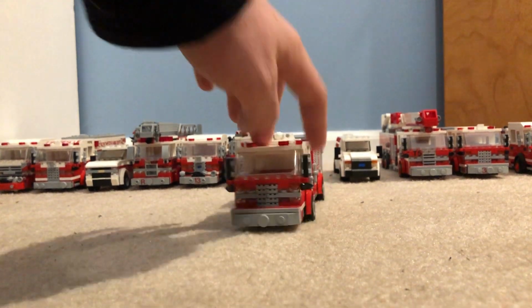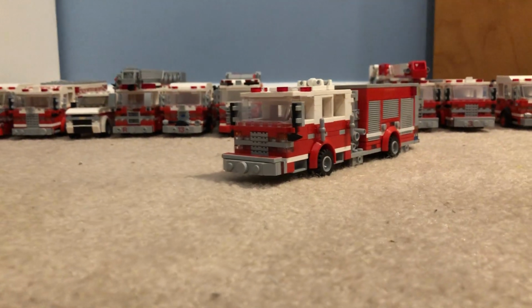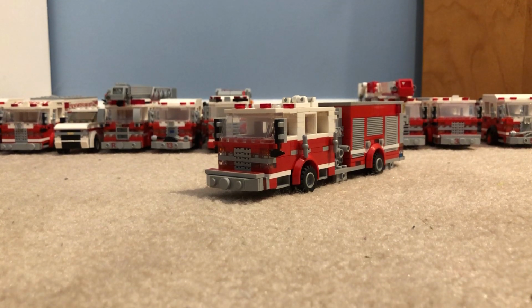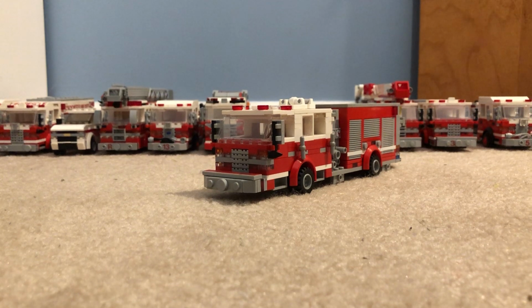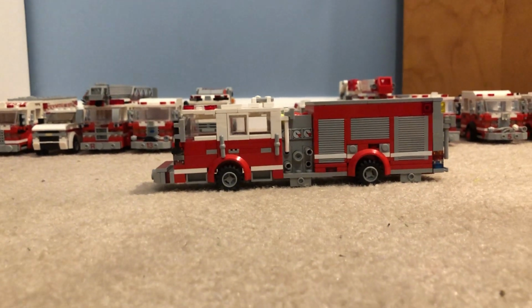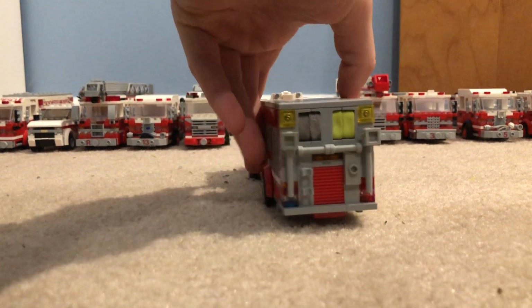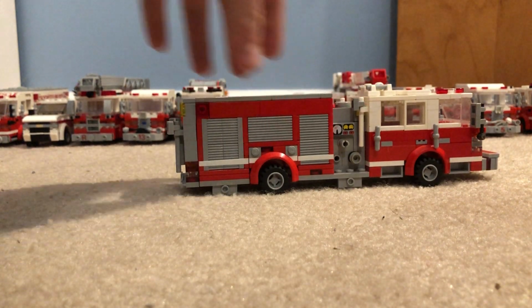Next up is engine 10. Here that is. This truck needs rims and decals. It's missing a lot. I just don't have any more ones. So hopefully I'll be able to get another decal sheet, and this truck will have 10 put on it, as well as red rims. But for now, this is how it is. Nothing has changed with this truck as far as my knowledge.